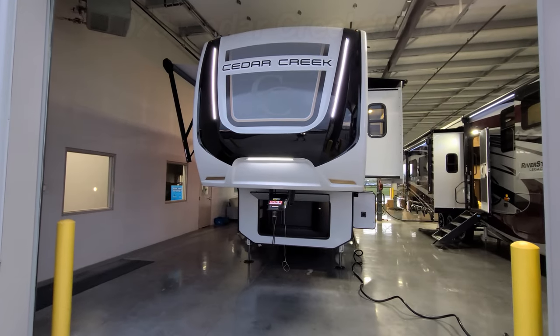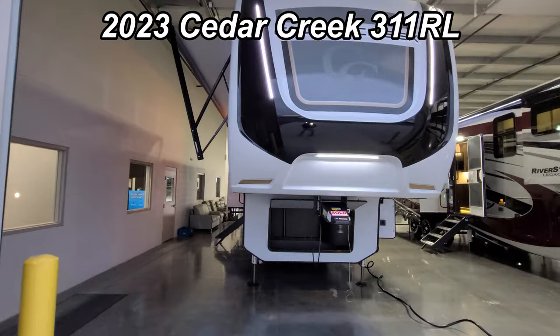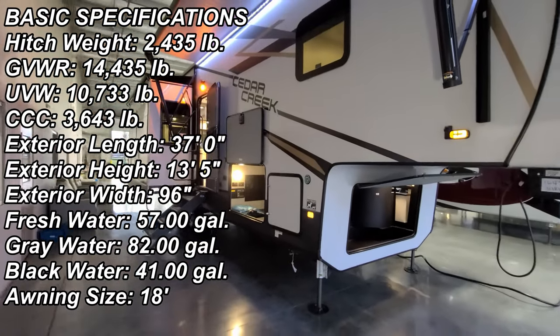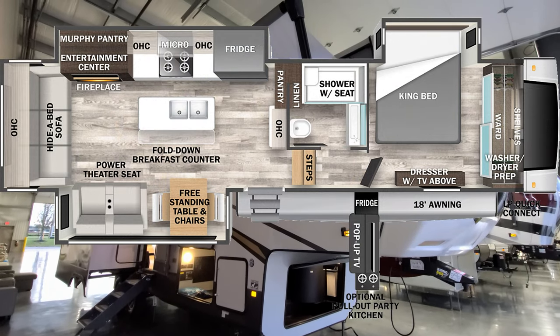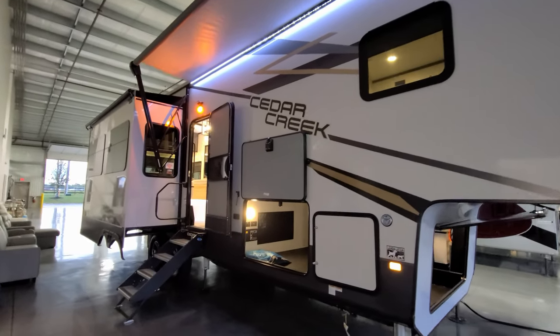Today we're going to take a look at a brand new 2023 Cedar Creek 311 RL fifth wheel by Forest River RV. We're going to take a few minutes, walk you through the inside and the outside of the camper, then we'll close it all up at the end and show you what it looks like closed. We'll be right back on the inside.